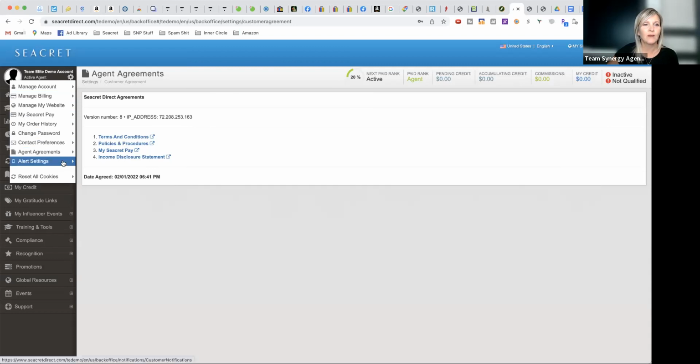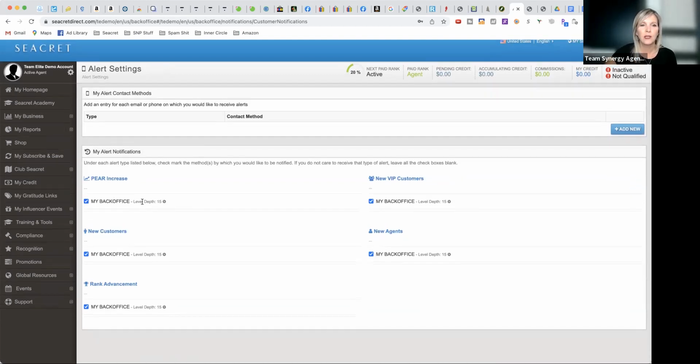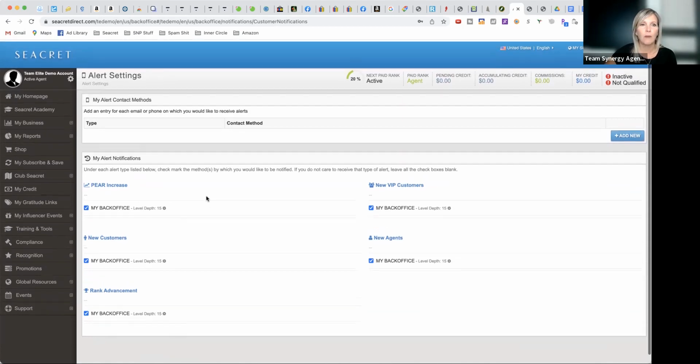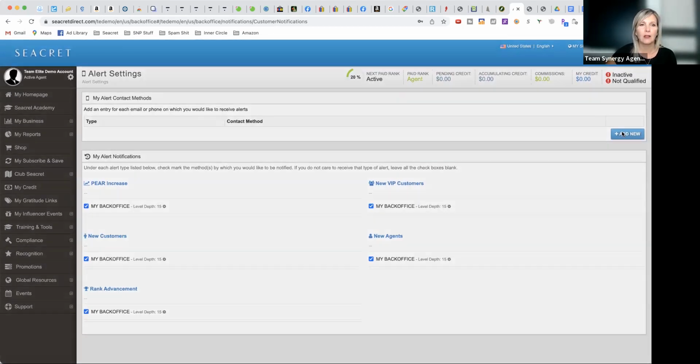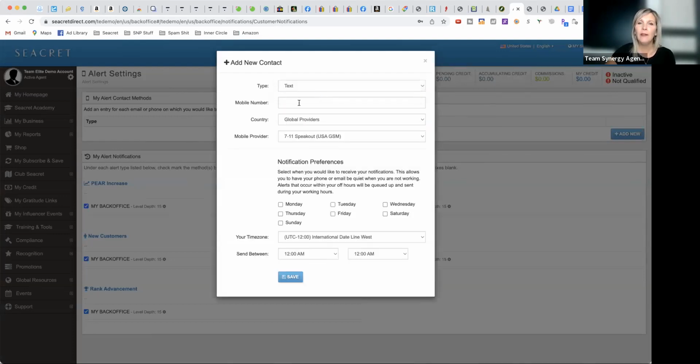And then this is one of the most important ones. This is going to be your alert settings. Now, this is cool because you can actually choose however deep you want to go. But for your alert settings, what you want to do is go to add new. For me, I have mine set up as text. And then you would put your number in here, and then you can choose when you want to be notified, right? And you can also set times in between. So if you don't want it to come in the middle of the night, you can change that as well. So you can put times for the daytime when it comes, or if you just want to get them all the time, you can leave it 12 to 12 and hit save here.